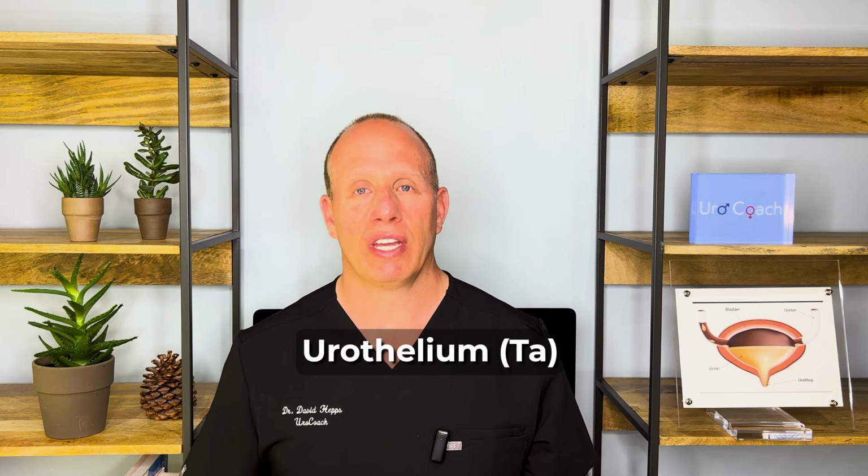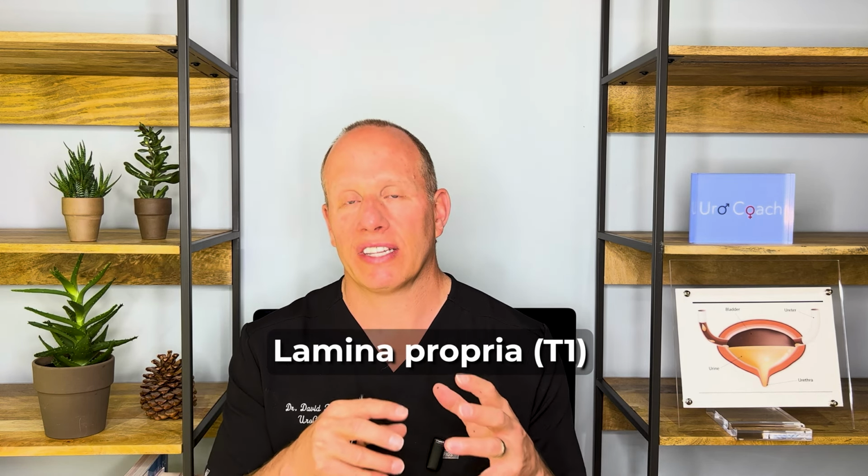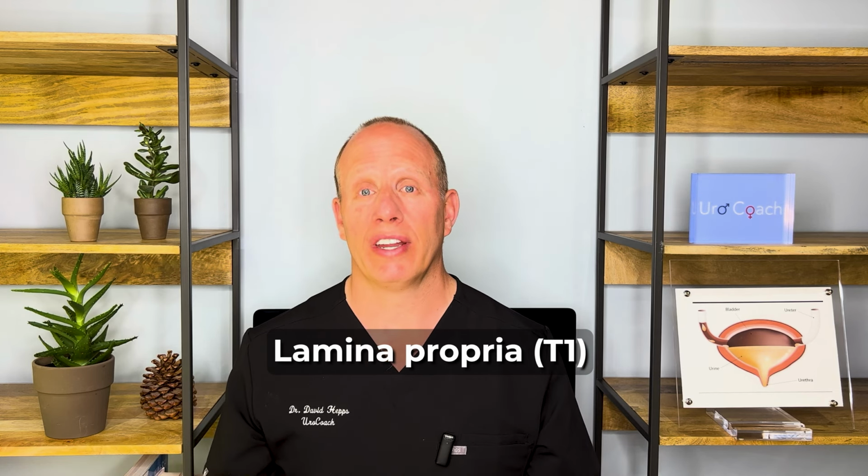The bladder is kind of like a cake or an onion in the sense that there are a few different layers. The layer on the surface that touches the urine is called the urothelium. And we call that stage A in folks who have a bladder tumor that's just on the surface of the bladder. Behind that is an area called the lamina propria. If you have a bladder cancer that invades into that second layer, that's called stage 1, tumor stage 1. And that tells us that the roots have grown through that initial lining, the urothelium, and grown into that lamina propria, or the scaffolding layer. We call that stage 1.